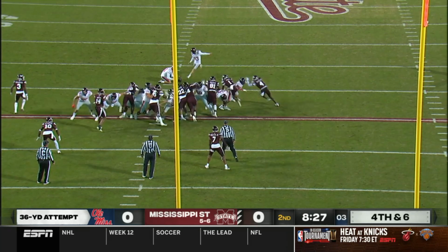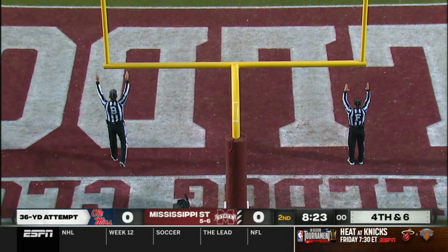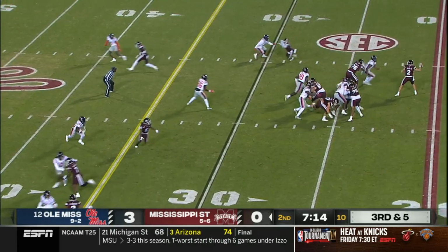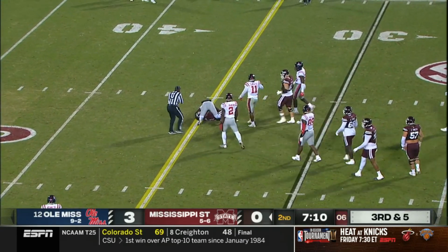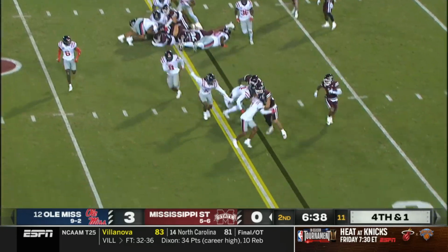Going with the backup kicker, and Costa's kick splits the uprights. Finally, a score, a 3 on the board, after he's off his back foot and just short of the first down. Fantastic stop. And they hand it off to try and find the edge.